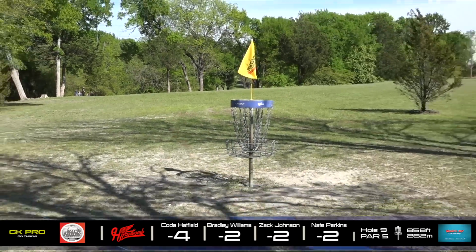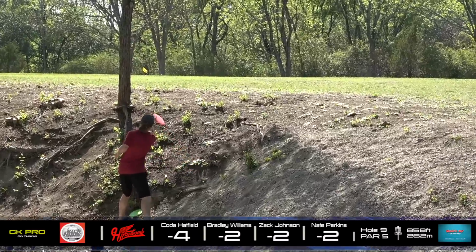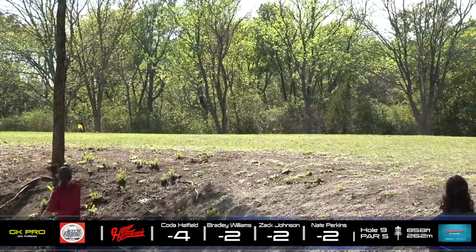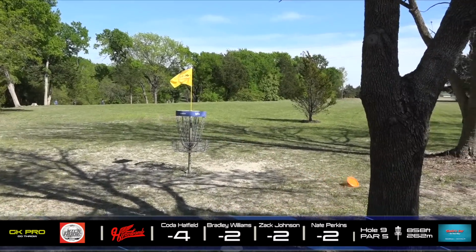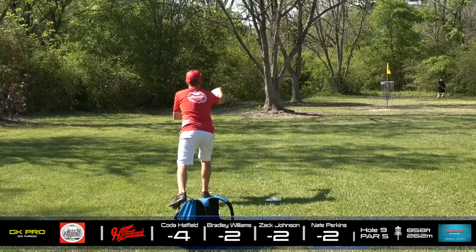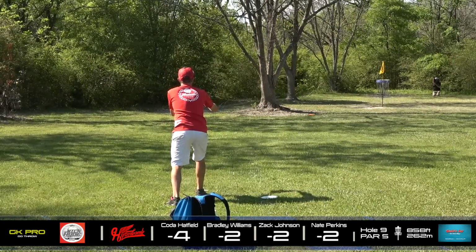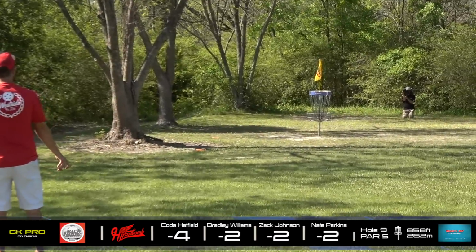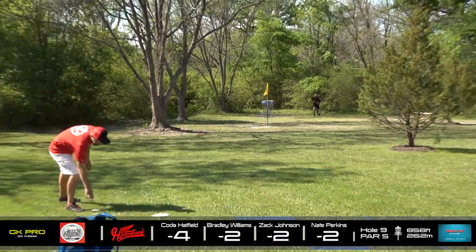Here's Brad. Ooh. Scaring the basket on the right side there. When the Nova's in Bradley's hands, it's guaranteed to be within like 10 feet. Oh! I didn't even see that from where I was at. Yeah, that hit cage. Wow. Really wishing that went in. Could have been a good bid, but just a little bit right.